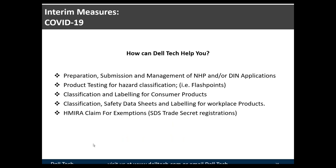For the consumer and workplace products, even though you wouldn't need a compliant label or SDS on your product, you need to give one to Health Canada, and we can help put those together for you if you don't have it. And similarly, for trade secrets on your safety data sheets, if you don't want to give that information to Health Canada, which is one of the requirements, we can get your trade secret registered, and you can get that within 5 to 10 days.